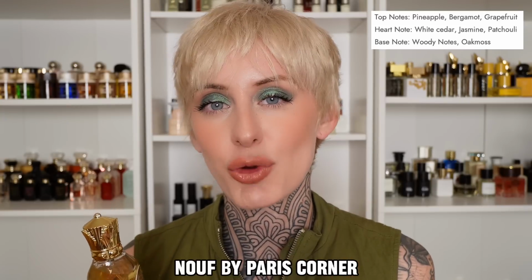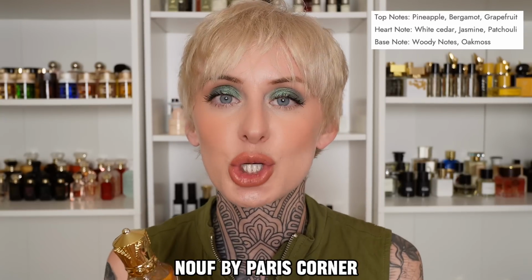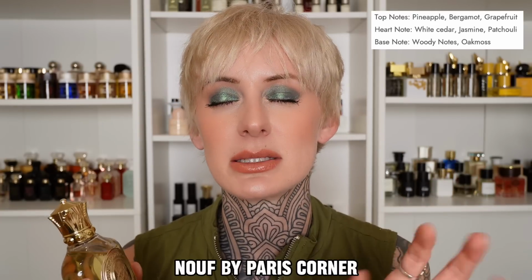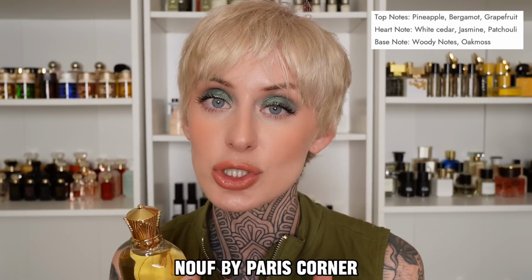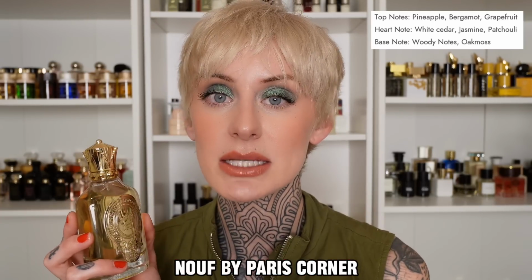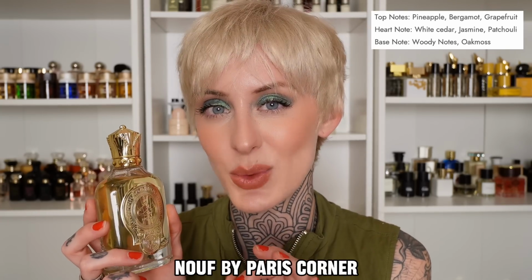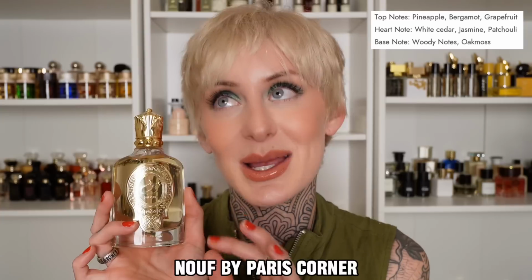But then as this dries down, you have some earthy elements like oak moss and patchouli that is going to be ever so slightly reminiscent of the mossiness that you're going to get out of Baccarat Rouge. This is more on the androgynous side as well, but doesn't come off quite as stuffy as the last one. Don't get me wrong, I really like the last one, but this one's just a little bit sweeter. They are very similar, but if I were to choose out of the two, I do like this one.